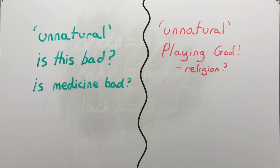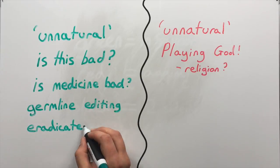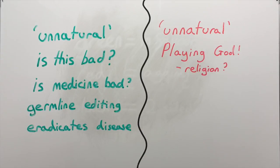Another argument in favour of editing is that germline editing is permanent, which means that if a genetic disease is cured in an individual, then the cure is passed on to subsequent generations, meaning that eventually genetic disease can be eradicated. The question is therefore raised that if you can make a disease-free human, why wouldn't you?